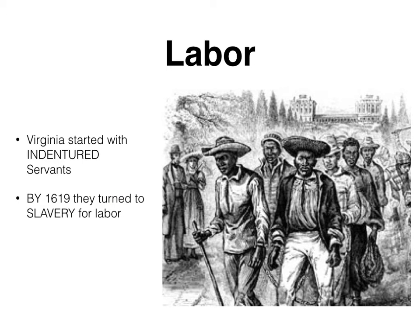So they turned to slavery for labor. There is a difference between slavery and indentured servitude. Indentured servants, again, work for a period of time and then they're let go. Slavery, you work for life and you're not paid. So the Virginians used African slaves, as we can see in this picture off to the side, to help plant and harvest their tobacco.